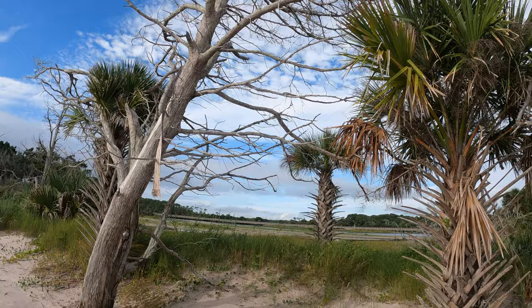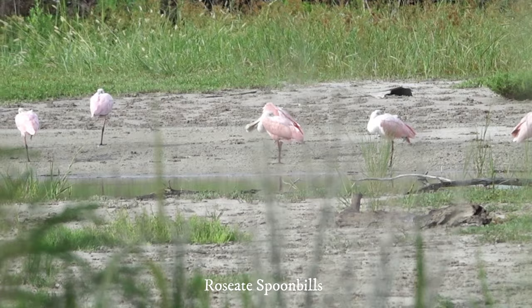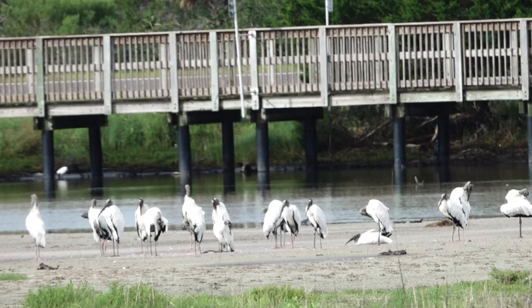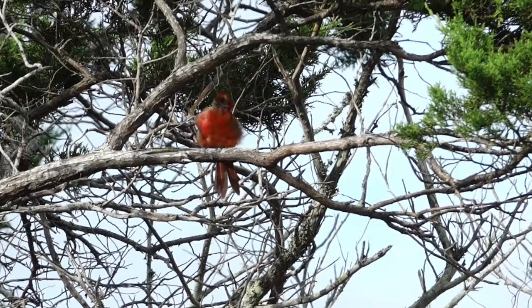Back view. Of course, we gotta have spoonbills. What would Spoonbill Pond be without the spoonbills? A whole bunch of wood storks. Wood storks look like some prehistoric animals. Look at this cardinal there.